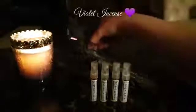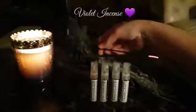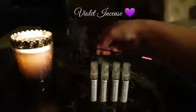Just noticed my incense has run out, so let's just burn another one and get that one in. Hang on. This goes to show how long it takes me to actually film, because the incense was burning forever.